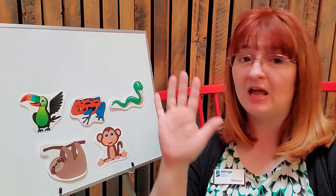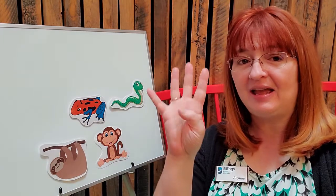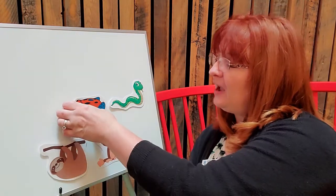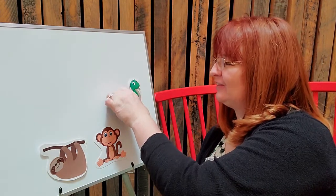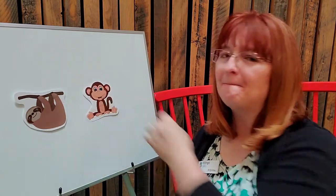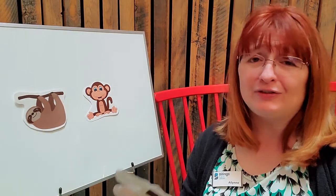Five little jungle critters, not one more. The toucan flew away, and that made four. Four little jungle critters, lots to do and see. The frog hops away, and that makes three. Three little jungle critters, what will they do? The snake slithers away. And that makes two. Who's our two left? We have a sloth and a monkey. That's right. Who do you think's leaving first? The monkey. The sloth's too slow.